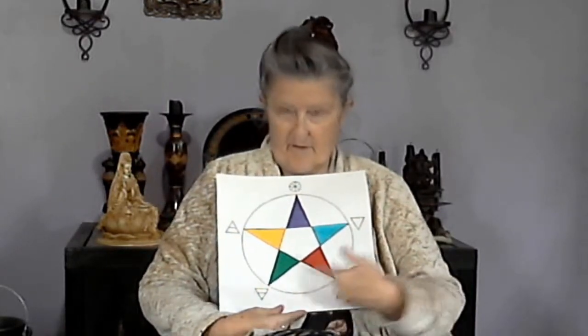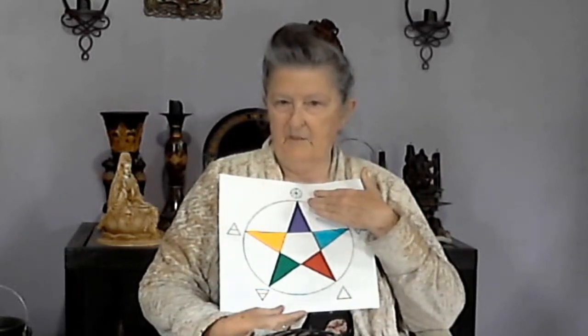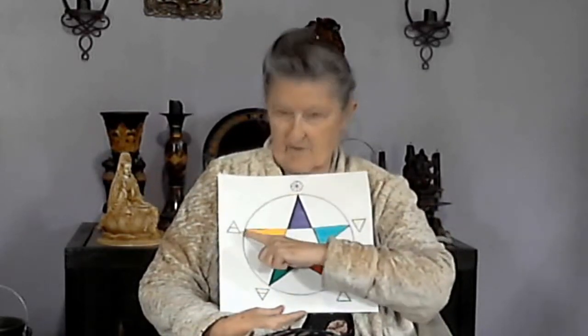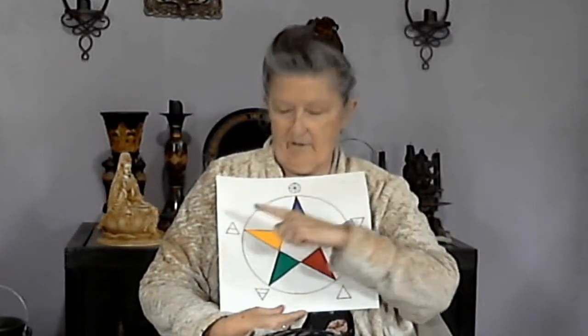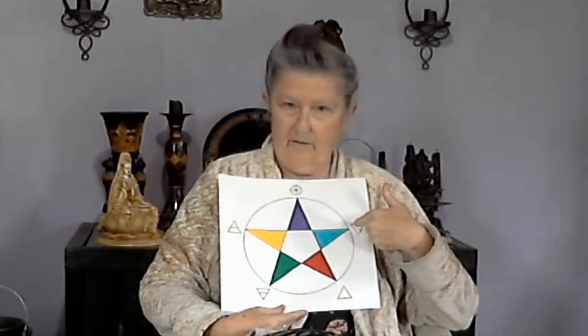This is the pentagram that I use. The pentagram is a five-pointed star, and I use it with a circle around it in order to describe it in space and time and allow it to be used appropriately. And the one that I use has the elements in this direction. Top point being the spirit, this point being the air, the earth, the fire, and the water.